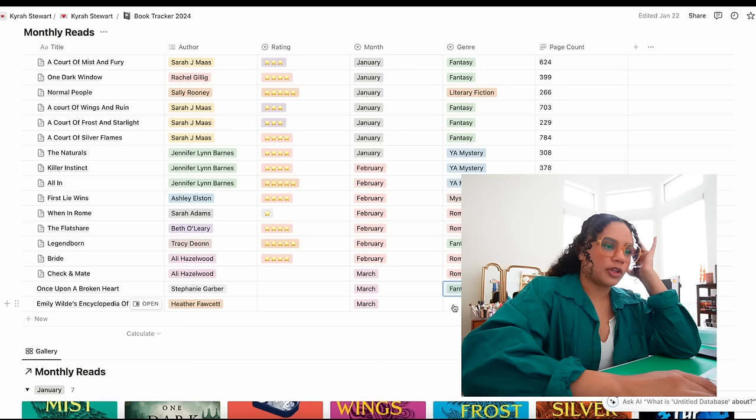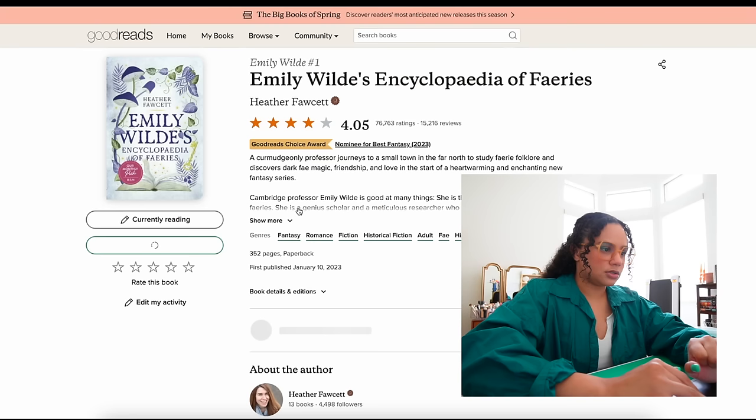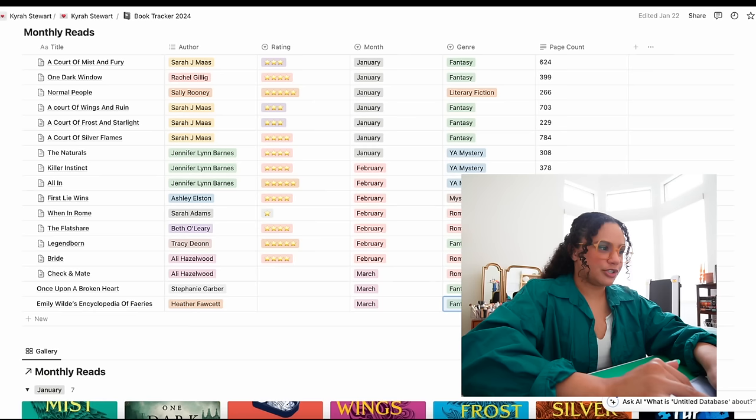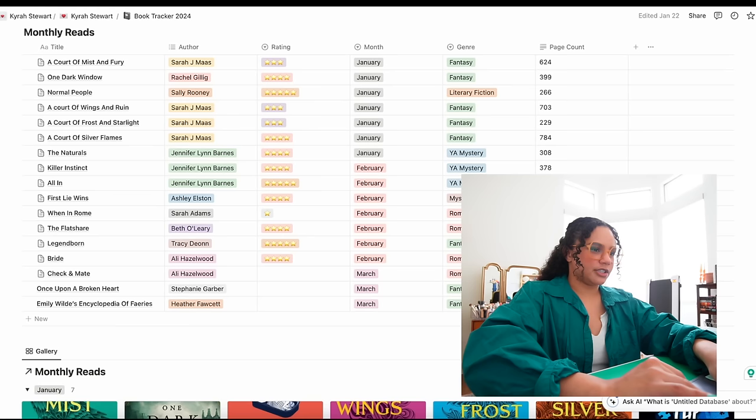I don't feel like looking at how many pages are in these books. Okay, let's just go to Goodreads. It's easy. It's fine. 352 pages for Emily Wilde. Like 416 pages for Once Upon a Broken Heart.